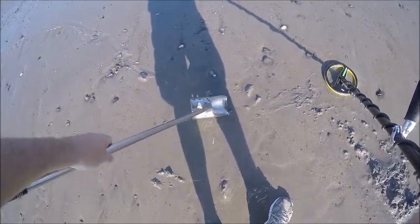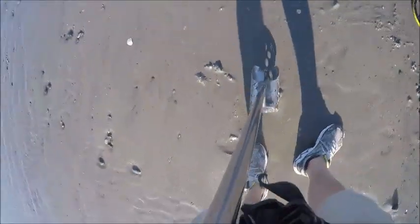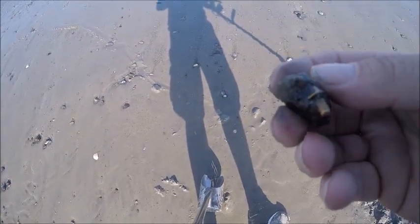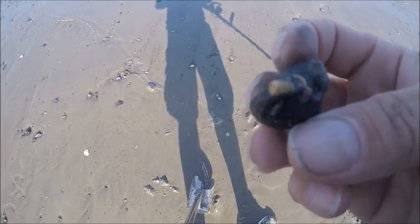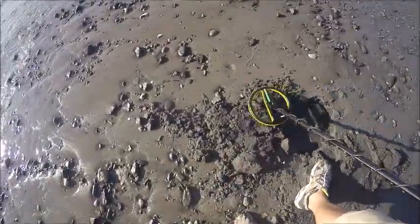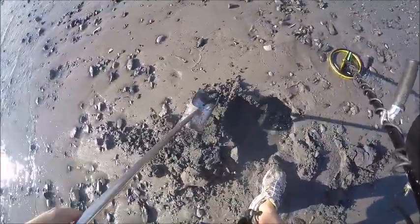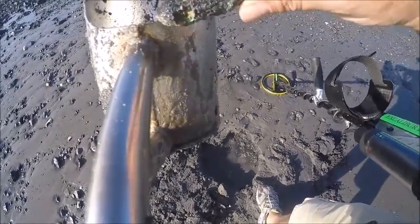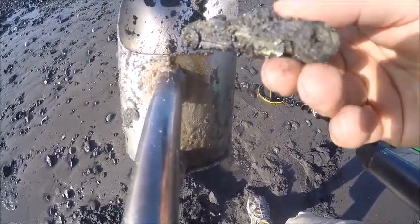Let's see. Might be brass. Something stuck in there though. Maybe we'll give that a whack with a hammer. Been down there a while. Deep sound here. You can see it, it looks green. It's an old car. I think it's seen better days.